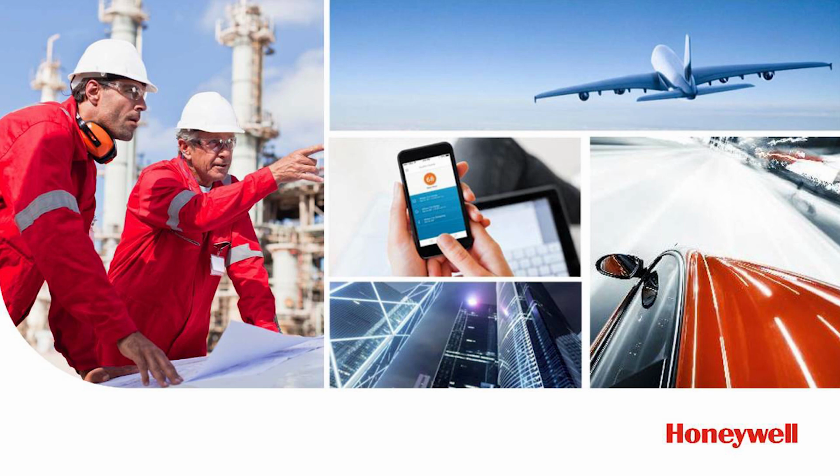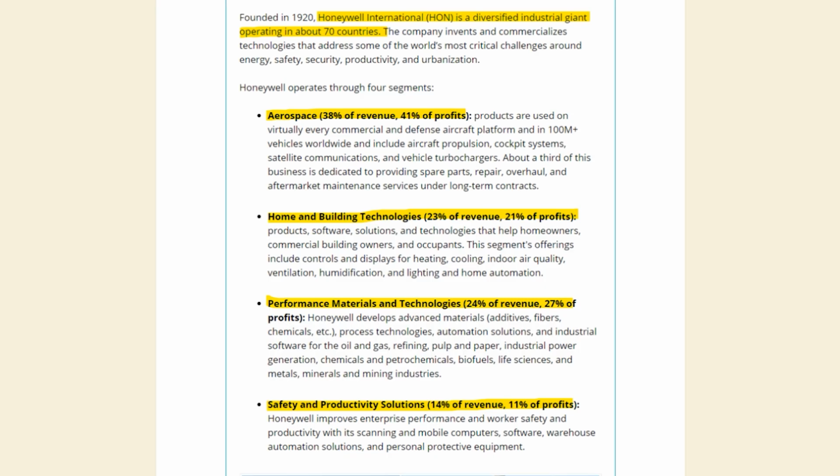So the second company that I was considering is Honeywell International, a diversified industrial giant operating in about 70 countries. We can break down their revenue among four primary areas. The biggest is aerospace, where 38% of their revenue comes from and 41% of profits. The second is home building technologies, which constitutes 23% of their revenue and 21% of profits. The third is performance materials and technologies, 24% of revenue and 27% of profits. And the last is safety and productivity solutions at 14% of revenue and 11% of profits.